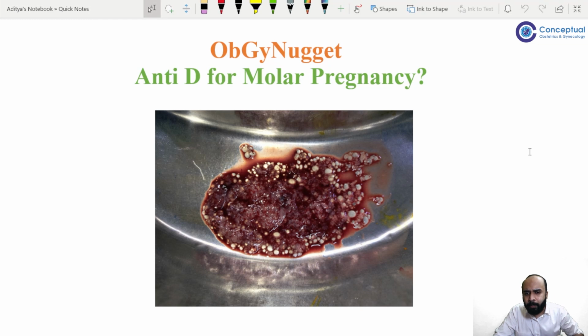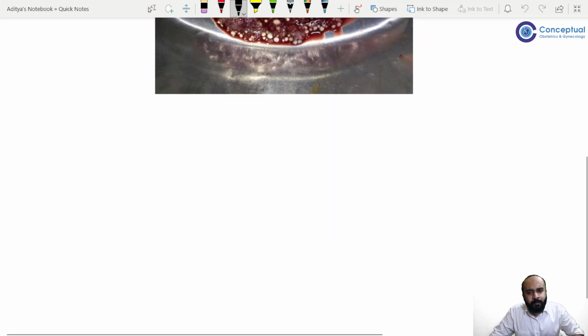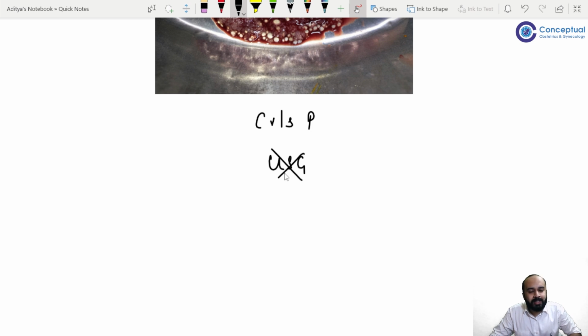But in patients with complete mole, what's the scenario? I need to understand that there's a factor here that I need to be very clear about: in patients with complete mole, the diagnosis of complete versus partial mole is never based on ultrasound examination. That is just a sign, just an indicator, something that tells us that this probably, 90% of the times, is going to be a complete mole.